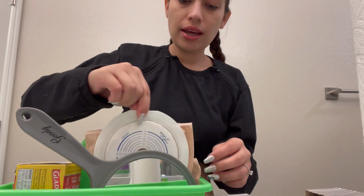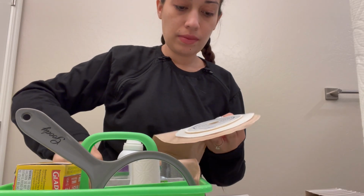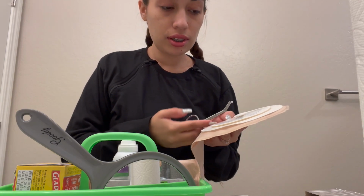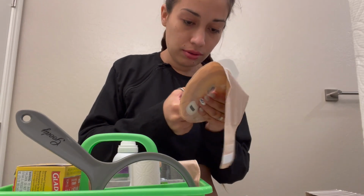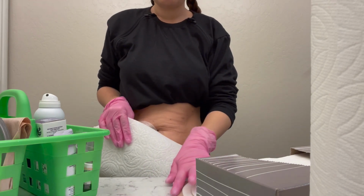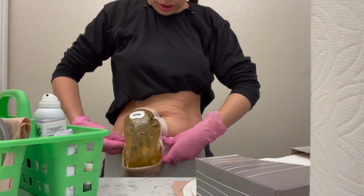And then I get my bag. I already kind of know my size. It's like this, a little bit smaller than the smallest circle because Louis is pretty small. So I just cut it out. I got these pink ones from Amazon. It's just easier. Oh. Just a warning, it's kind of gross, but I just tuck it.